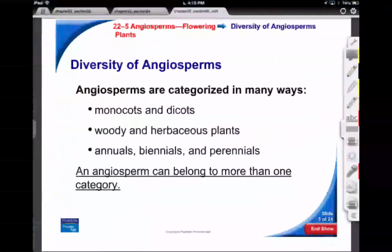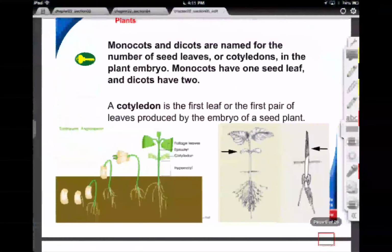Well, it turns out you can pay attention to the patterns that are presented to you. From the time they grow up, how many leaves do they stick up? Are they woody or are they kind of soft? Are they herbaceous plants? Do they live 1 year? Does it take 2 years to complete their life cycle? Are they long-lived? An angiosperm is kind of interesting because there are a lot of categories they can belong to. We're going to illuminate this now. The first way you want to sort them out is monocots and dicots.